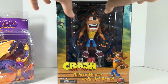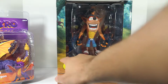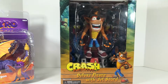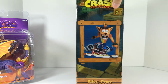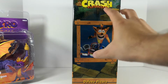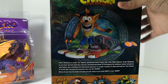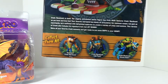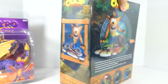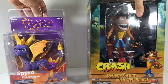Crash, on the other hand, comes in this very nice big box here. Kind of looks like a crate right here at the bottom. You have nice artwork from the game going along the sides. And then obviously the big window on the front that fully displays the figure. Coming to the side, you can see some product shots of Crash riding the jet board with the background of the actual level where you ride the jet board, which is pretty nice. Coming to the back, you got more product shots, and you can see some of the other Crash figures that are available from Neca, which is pretty nice. And then coming to this side, you get that same product shot again. So that is pretty much it for the packaging on these two.